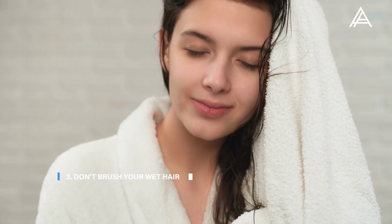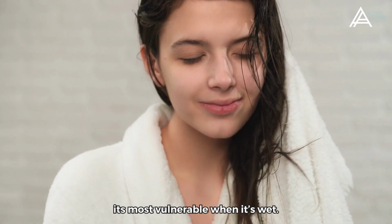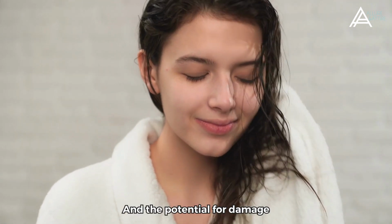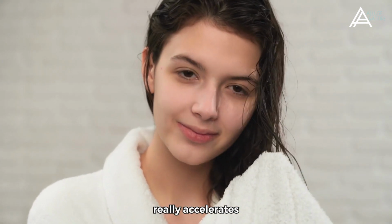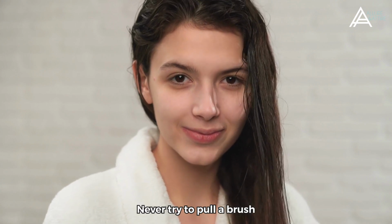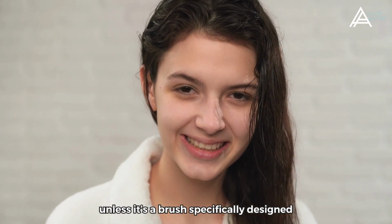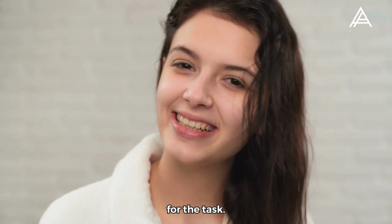Number 3. Don't brush your wet hair. Every hair is at its most vulnerable when it's wet. The potential for damage really accelerates if your wet hair is fine, curly, or fragile. Never try to pull a brush through your wet hair unless it's a brush specifically designed for the task.